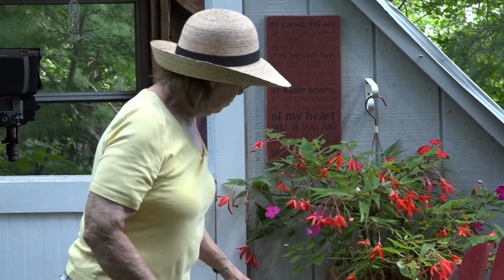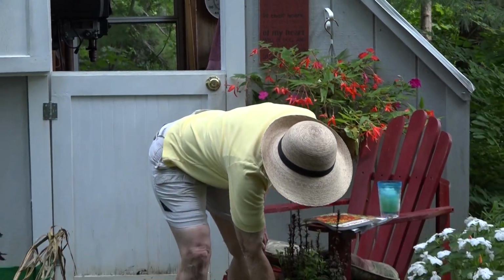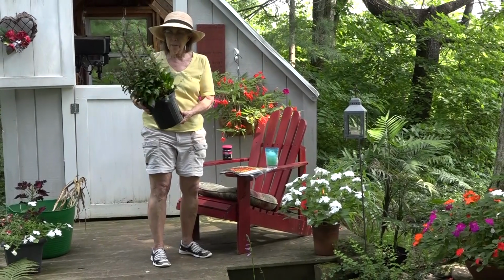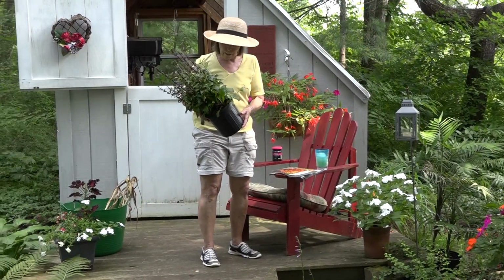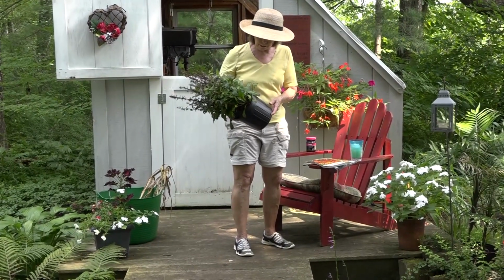While I was buying the chrysanthemums the other day, I happened to get a plant for back here that I'd wanted. I saw a perennial, and most of the things that I bought the other day were annuals, which will have a short life. But I'm hoping this one has a long life. It's a cardinal flower, and it's a lobelia.